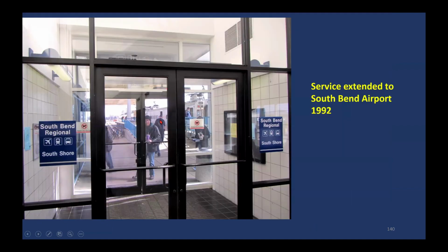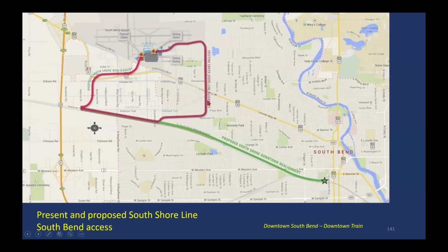In 1992, they already had a freight spur that went up and served a bunch of industries along here. They just upgraded that and then hooked around into the airport, and that's the way it goes to the airport now. This is the strategic plan, and it's more than a strategic plan. This is in the midst of being implemented.